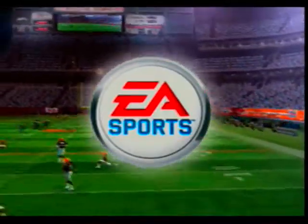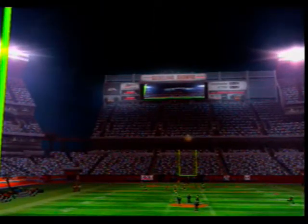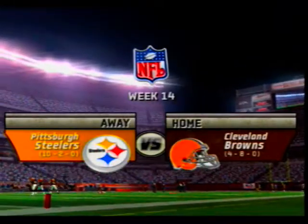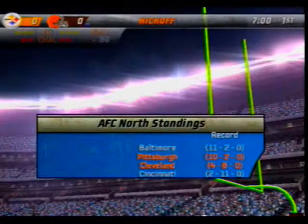On the shore of Lake Erie, we bring you our game from Cleveland, Ohio. Welcome to this battle between division rivals from the AFC North. Cleveland squares off against Pittsburgh. The teams have taken the field and lined up for the kickoff, and they're ready to get this one started.